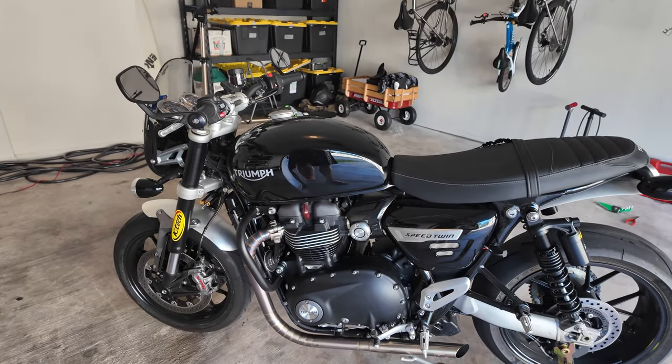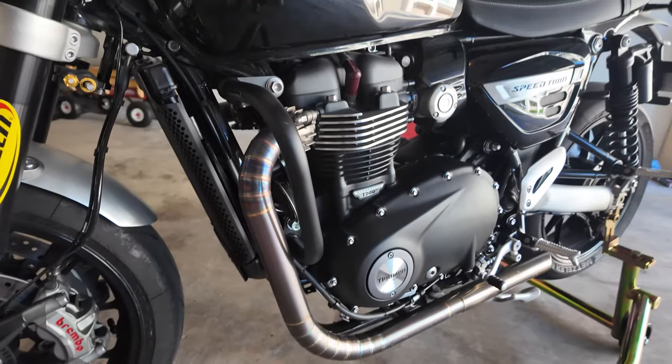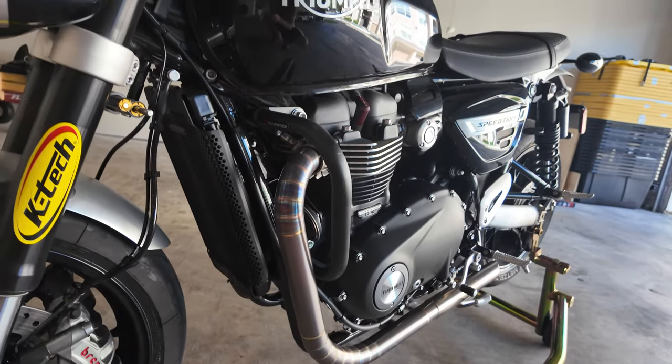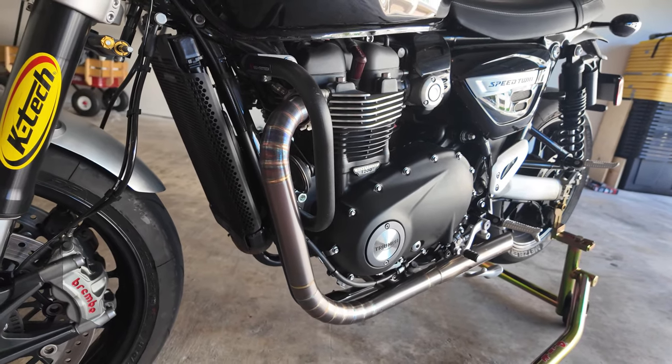It just seemed right. Next upgrade I did, I installed the SW-Motech crash bars. I like them because they give a lot of protection, but I don't think they're too intrusive, and they kind of fit with the theme of the bike pretty well.